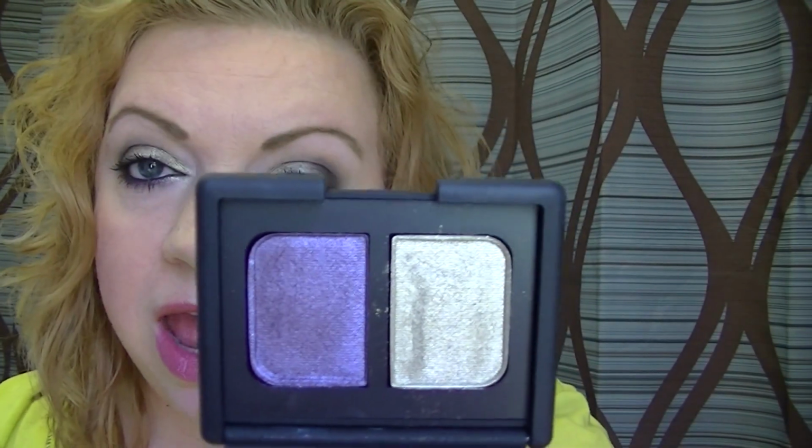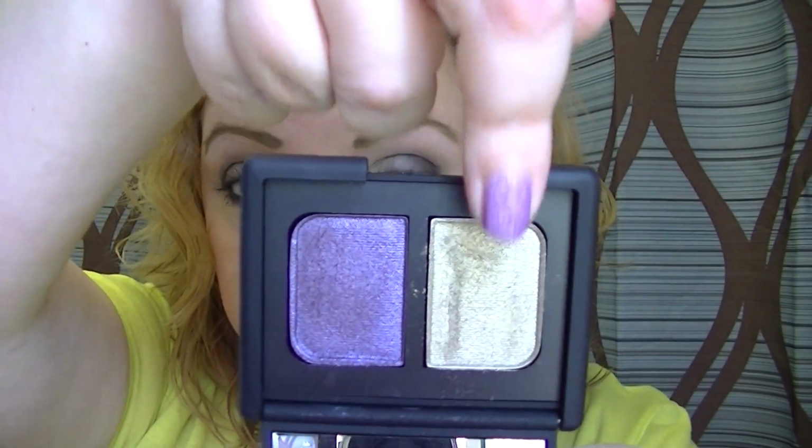It is beautiful, and I don't think it has a separate name on its own. Yeah, I don't see one listed. It's just the duo itself is called Kauai. But that shade here is, I think it's honestly the most beautiful eyeshadow I've ever used before. I mean, it is so beautiful. I do have it on today. I have it on the inner third of my eye, and it's just gorgeous.